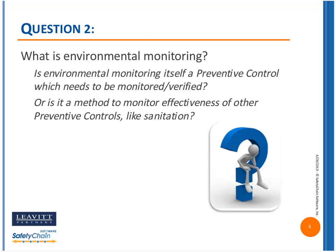As David said, this is a very loaded question, so let me start first with the environmental monitoring program. We at Leavitt Partners believe it's a multifaceted program. It helps you understand your environment and the potential for any product contamination from that environment. It's not just your testing program. It can include elements such as sanitation, pest control, good manufacturing practices, good hygiene practices, and also to monitor and verify that is your testing program.